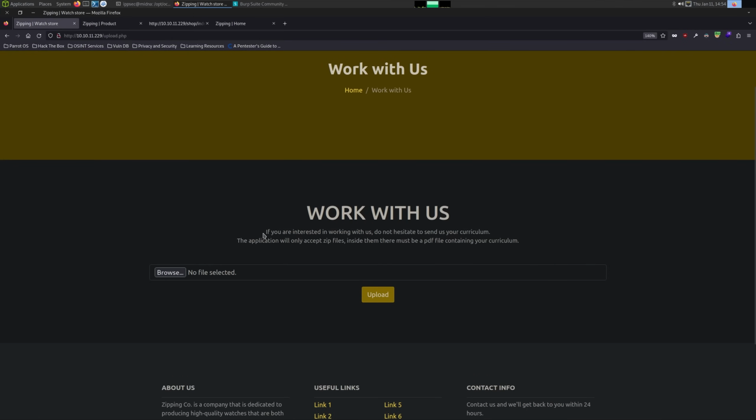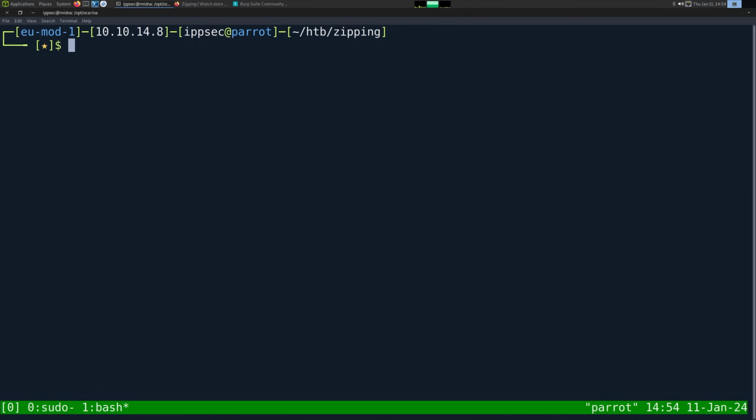So let's look at this. If you're interested in working with us, do not hesitate to send us your curriculum. Application only accepts zip files. Inside, there must be a PDF containing it. So it looks like we have to zip up a PDF. I'm just going to use text. I'm not going to put a full PDF and see if it works. Let's just call it note.txt.